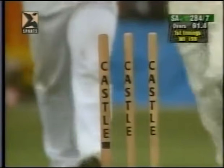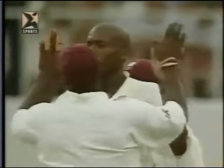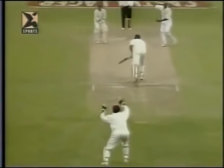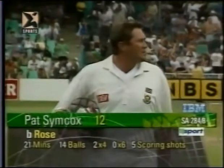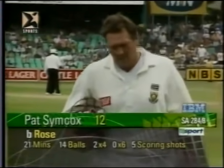Oh, that's out. He's bowled him. And a sixth wicket for Franklyn Rose. And a dramatic, entertaining and exciting little innings from Pat Simcox ends after 14 balls. He's out for 12. Bowled by the bowler of the day so far, Franklyn Rose. Very, very intelligent bit of bowling. He's just been smashed back over his head. The batsman has a right to feel that he's going to get a bouncer. He doesn't. He gets a Yorker. It threads its way through Pat Simcox's legs. Dislodges a bail. Simcox gone for 12. South Africa lose their eighth wicket for 284.